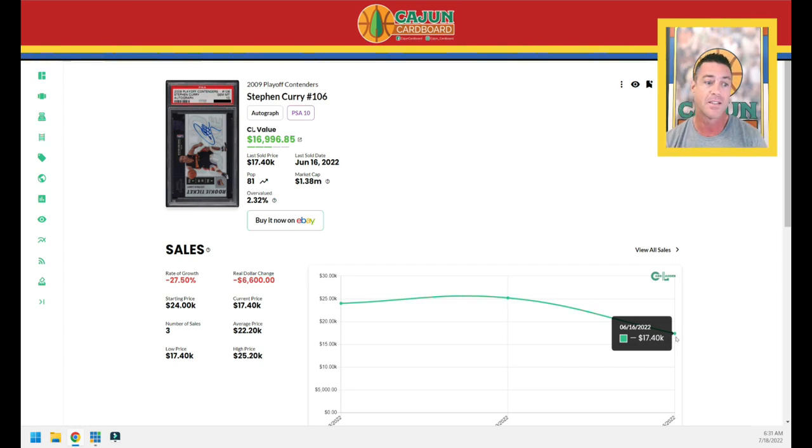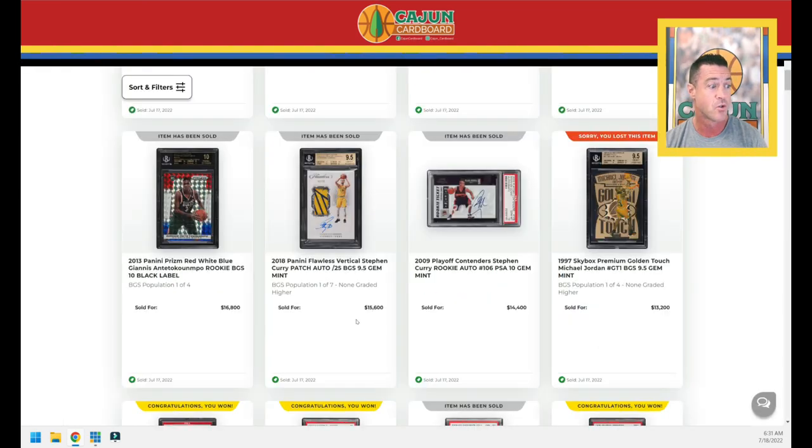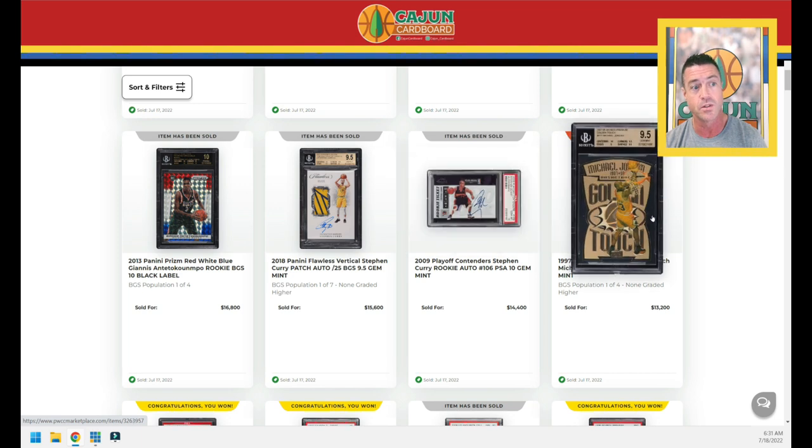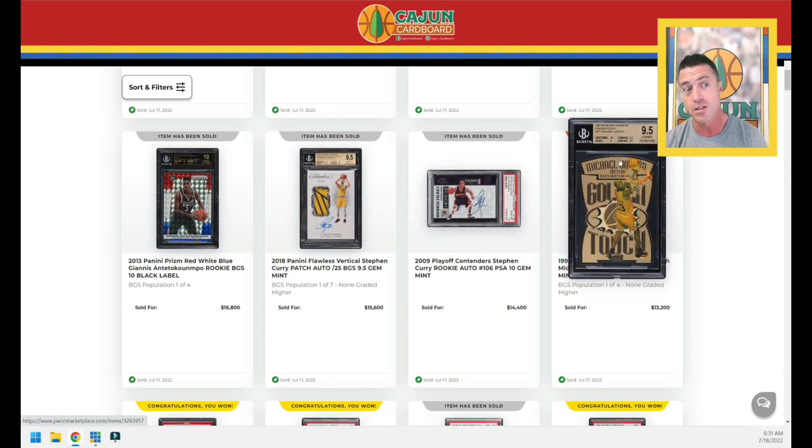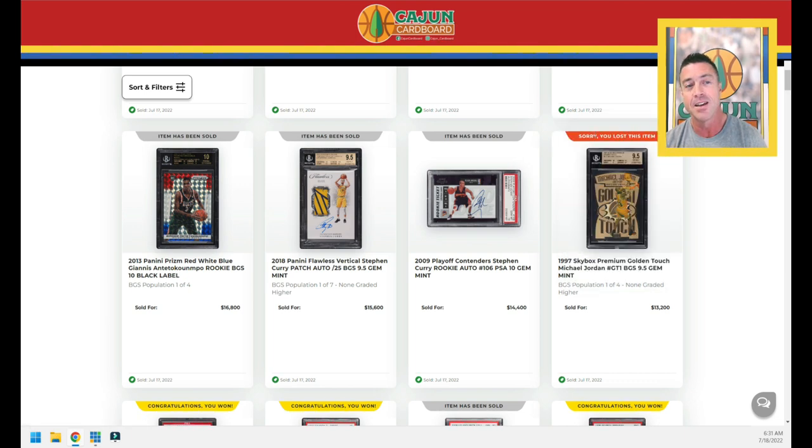So the last Steph Contenders autographed PSA 10, it's only a pop 81, sold for $17.4. This one last night drops pretty precipitously to $14.4. So a $3,000 drop there, a little bit less than 20%. First card that I've lost, right? And here we go. I've got my login pulled up so you guys can see I lost this item.